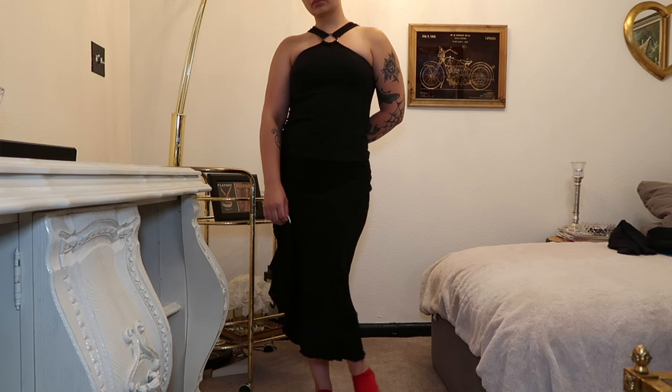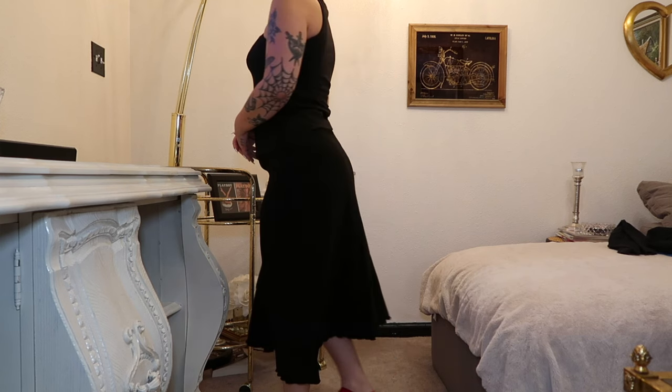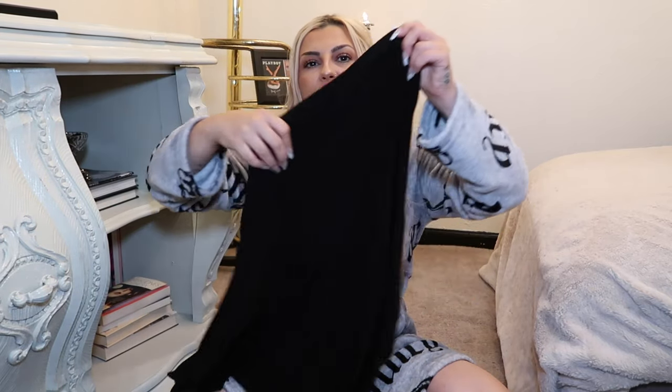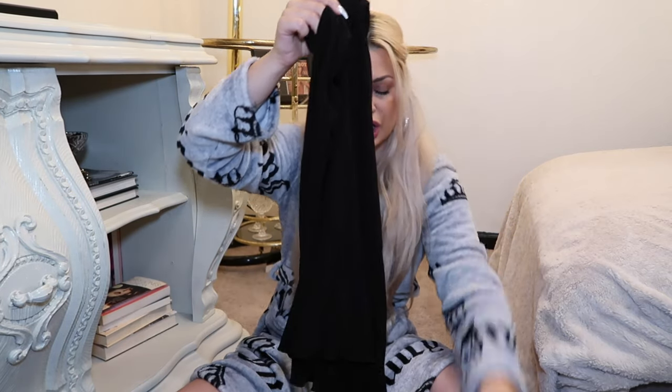I have to still try it on because it's not long, because I'm not much of a midi skirt person, just because I don't like the way it looks on my legs. However, I have long black boots that would cover it, so I feel like styling it that way for the fall time would be very cute with like a lot of chunky belts layered. Who knows, again, the possibilities are endless.